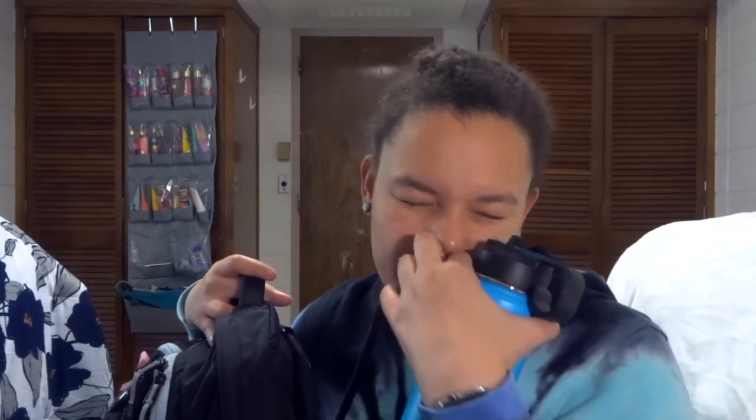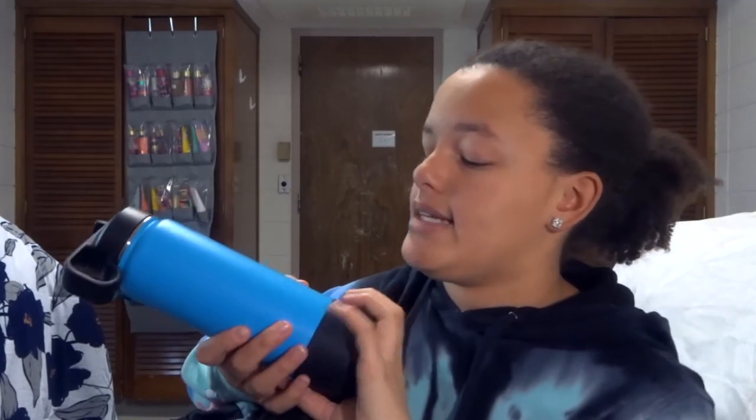I got this water bottle off Amazon for like $20-something. It's by the brand Thermo Flask, and I really love it because it's half the price of a Hydro Flask. And then I just got this little bumper for it so it doesn't make a lot of noise, for like $8. Little clasp or whatever, and I have these two little charms that I got with my friends. One is for my friend Carrie and one is for my boyfriend. But now we're gonna get inside the backpack.